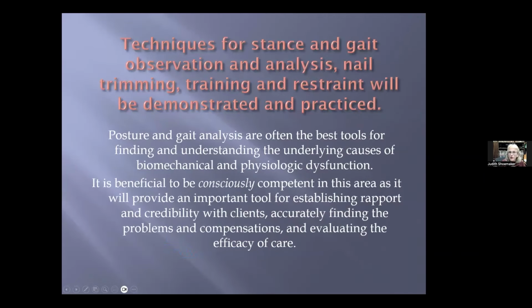So we really want to look at what this video or this program will eventually, we'll go through all of this over time with you guys, but it is so important to realize that posture is one of the major underlying causes of biomechanical and physiologic problems. And it's so important for you guys to start looking at these things, not looking for a diagnosis, but just observing what's going on. How does your animal walk?